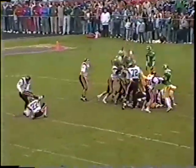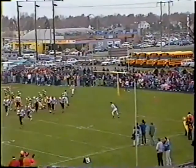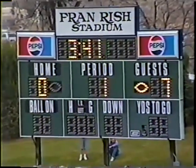Good pass from center. Perkins puts it down. Bull just pokes it up and through there. And we have a timeout. Let's take a 60-second break with 3:41 to go in the first. And the score, Kennewick 7 and Richland nothing.